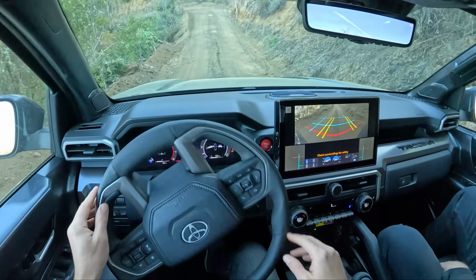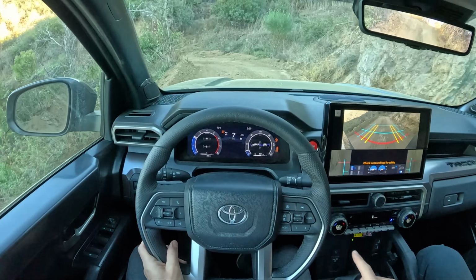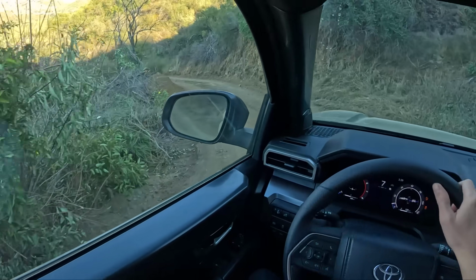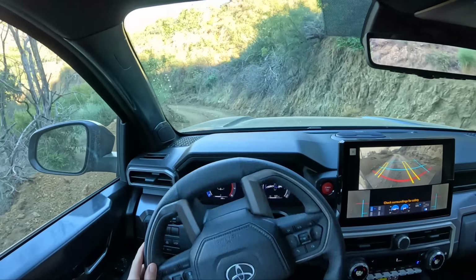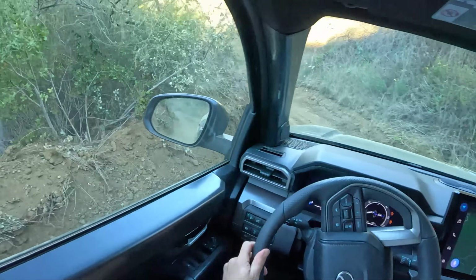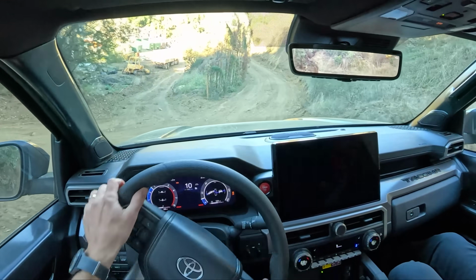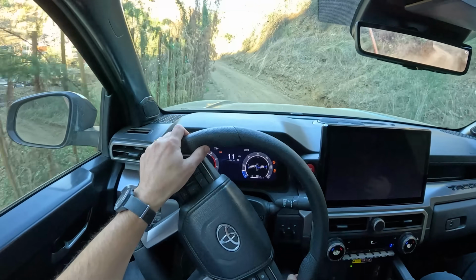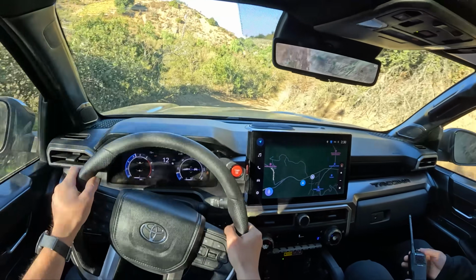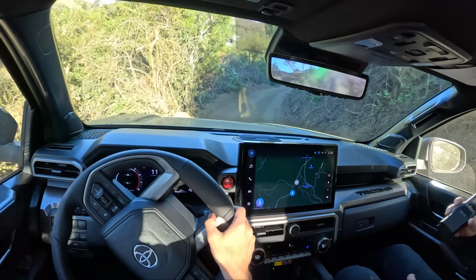All right, we'll reconnect our front sway bar, unlock that diff. Yeah, you can immediately feel a difference in ride quality. All right, coming down the hill. All clear. Thank you.